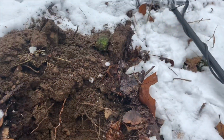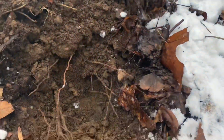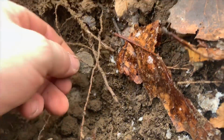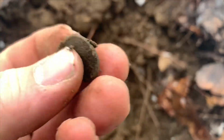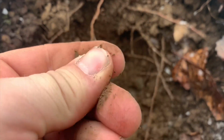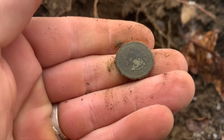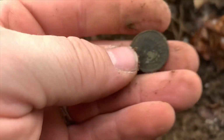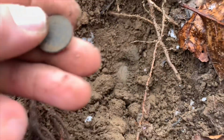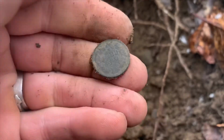Keep on digging. Well, guys, I'm working up through these briars, and I just popped something around down here. Looks to be a coin. And it's an Indian. All right, look at that, one wiper. 1899, sitting right there. And see where the impression was. Awesome. So I got an IHP on the day.